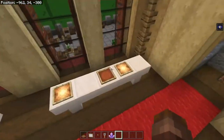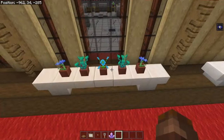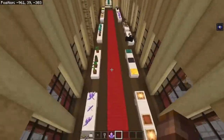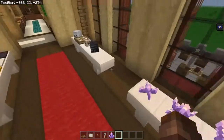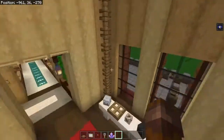Over here I just placed down some item frames, more crystals. Over here we got green plants in flower pots. Right next to it we have blue plants, and then another 2 tables of stuff we already did before. So yeah, it's not great. There aren't many items in Minecraft that fit on a shelf and basically look like small artifacts, but I think this is the best I could do.